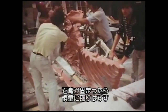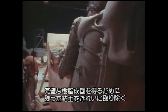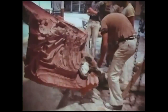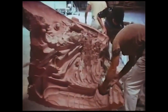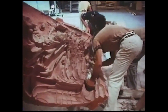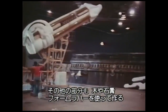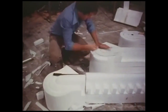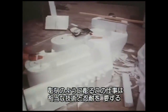The hardened molds have to be carefully removed and all clay residue cleaned off to guarantee a perfect resin casting. The remaining constructions are also built with wood, plaster, and foam rubber. This man is carving out these technical-looking trimmings with a lot of patience and skill.